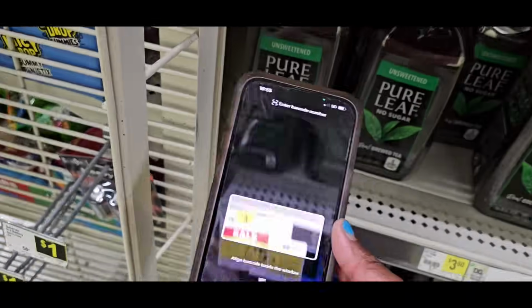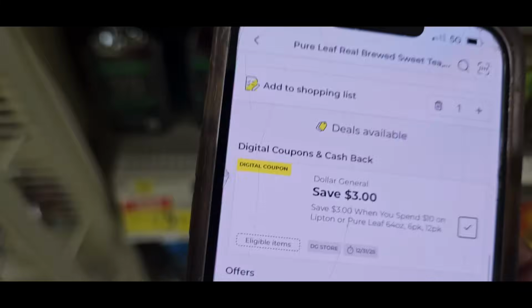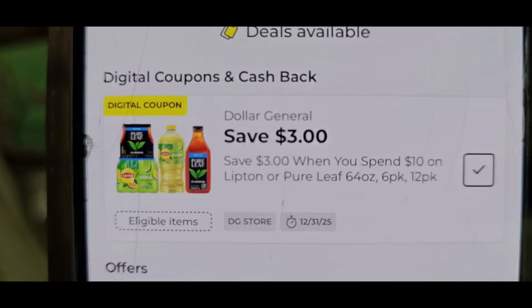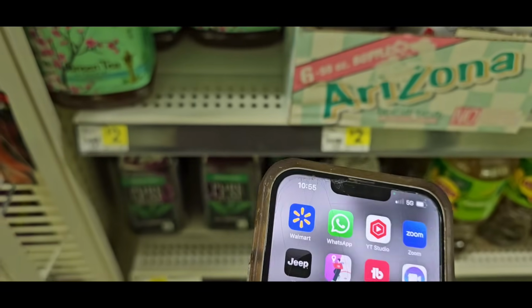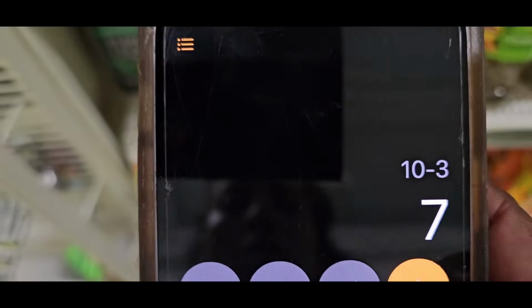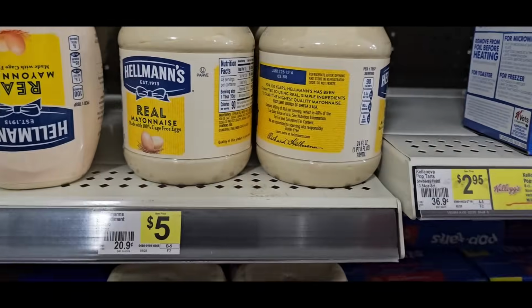Okay. So if we scan it, they're $3.60. They are on sale, 2 for $5. And then they have an instant combined with it. Then they have a coupon. Spend 10, save 3. So you will pick up 4 of those. So let's go. $10. Pick up 4. Take your $3 off. Leave you 7 divided by 4. You'll pay $1.75 each.